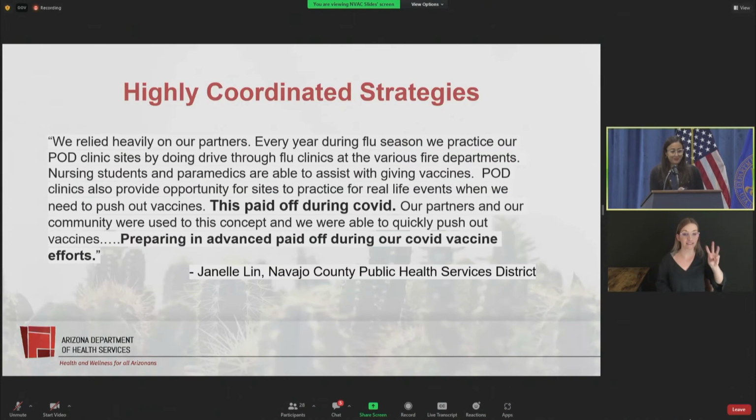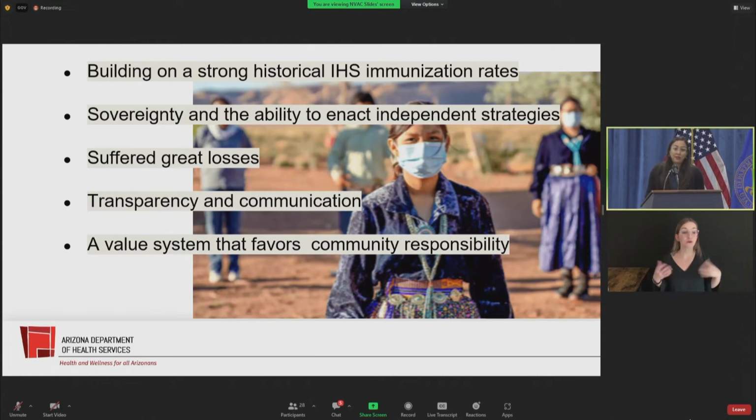Why? So I think one thing to note is that through IHS, tribes really have a strong history of especially childhood vaccination rates in Arizona. So this is really building on a strong historical vaccine rate. You'll see in some cases higher than with white Arizona children, as well as adult vaccine. Sovereignty of the tribes really allowed tribes to have their own unique responses that were at times more stringent and independent from the state response. Also suffering great losses. So I talked about those high mortality rates, and of course, COVID was with older Arizonans or older Americans. So that's a loss of elders in the tribe, which is particularly tragic, really across our state.